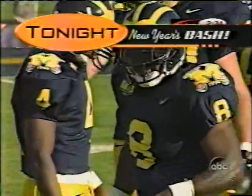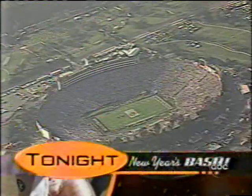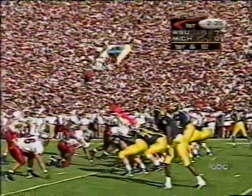Coming up on ABC Sports, our bowl bash continuing with the Nokia Sugar Bowl. Bobby Bowden of the Florida State Seminoles against John Cooper's Ohio State Buckeyes. This one's got a chance to be a heck of a football game. That should be a good one, shouldn't it? Oh, boy. 2 strong teams, boy. That'll be a good one.